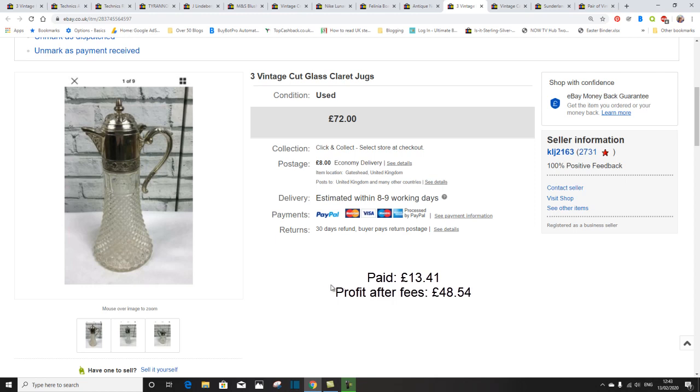But incidentally, I've been watching The Crown, and I think it was about a week after these sold, we saw this claret jug on the Queen's table, and Warren's going, look, there's the Queen's claret jug, we've just sold it, it was worth a lot more than that. I says, I'm sure it didn't actually belong to the Queen, I'm sure it's just a silver plate and not actually real silver. But he's not convinced. But I was happy to take the £72 for it. I think the £48.54 profit was quite a decent profit.